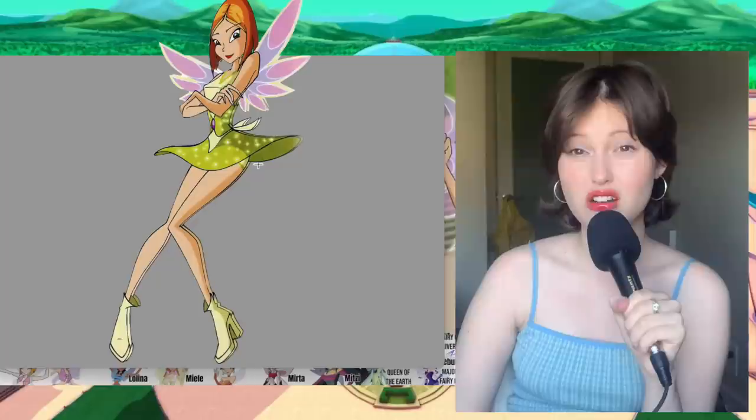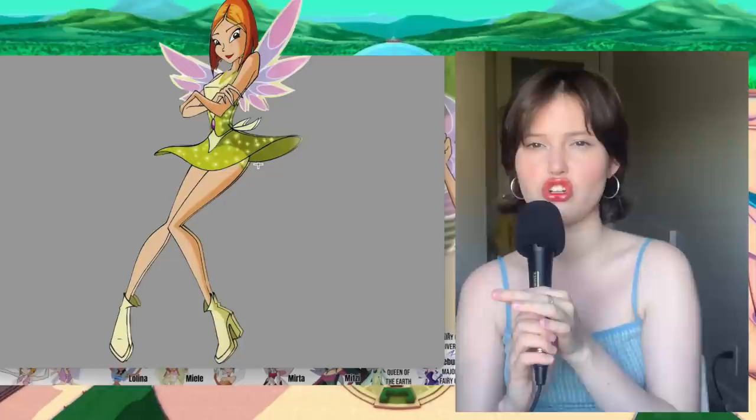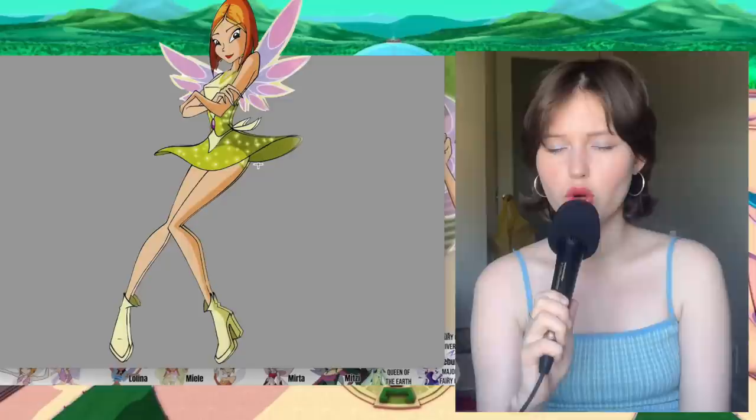I also like that they are experimenting with color, that it's not always boring colors, because this is a very interesting color to use for a transformation, in my opinion, especially when the transformations are not earth inspired, less Versace-esque as Winx is. But in this case in particular, what I don't like about it is the top.